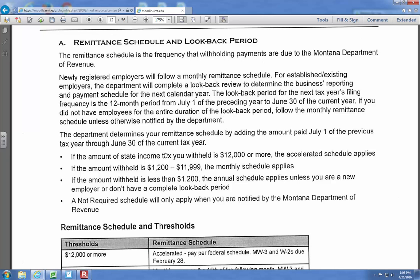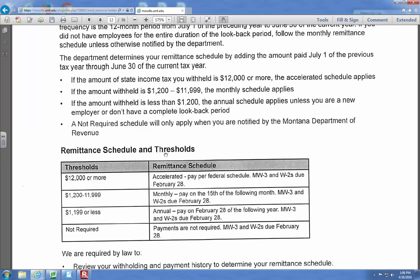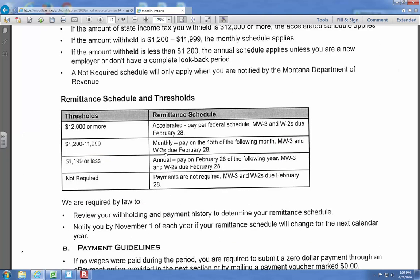Is the remittance schedule, in other words, how often do I have to deposit my SIT? That's what a remittance schedule is. And basically, if you look down here, it's exactly like the feds, right? So accelerated means that I owe a lot of money. I'm a pretty good-sized organization. I have a lot of SIT. So if you pay Wednesday through Friday, you deposit by the next Wednesday. And if you pay Saturday through Tuesday, you deposit by the next Friday. So that's accelerated, exactly like the feds.